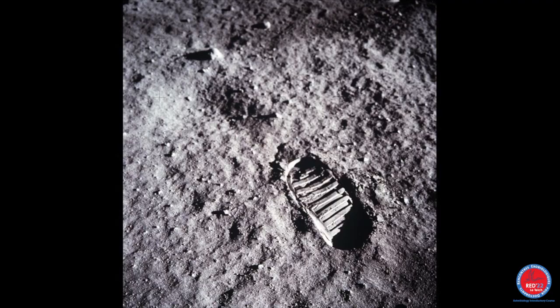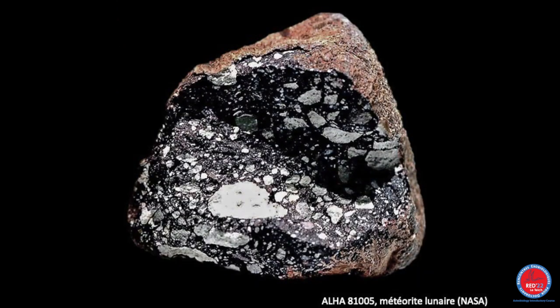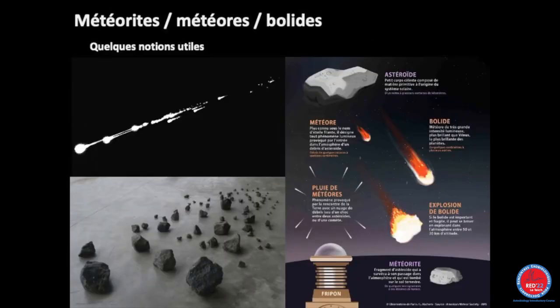This is also important because when such impacts happen, sometimes part of the body which is impacted will acquire velocities that will allow it to escape, and that's because of impacts at the surface of the moon that we are now able to find lunar meteorites at the surface of the Earth. So a small summary. This is what we call a meteor, or a bolide when it's very intense. That's the phenomenon that you see in the atmosphere. And when the stones fall, they fragment inside the atmosphere, and they will deliver the remaining stones on the ground.